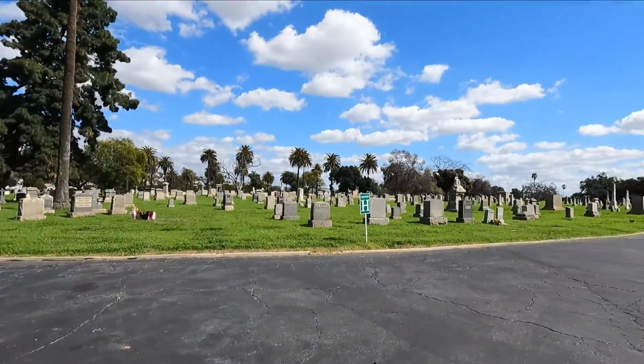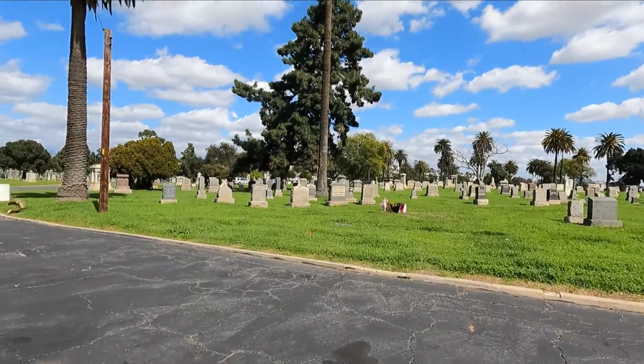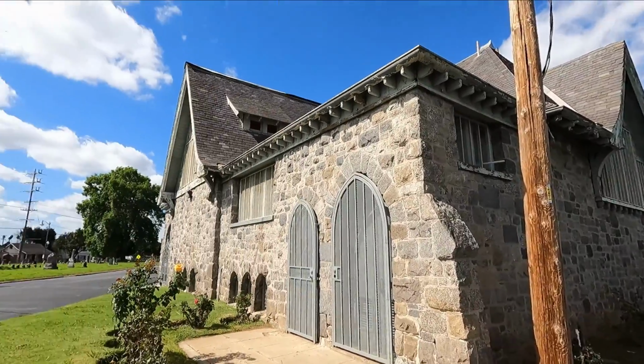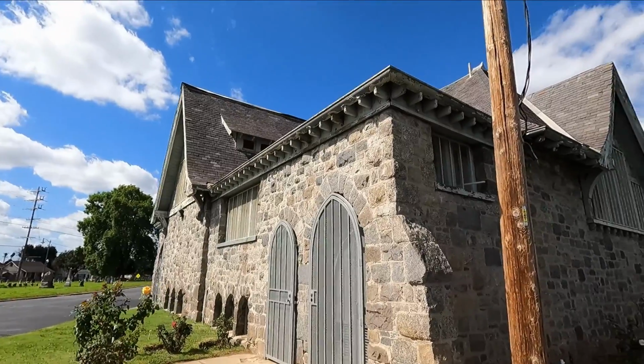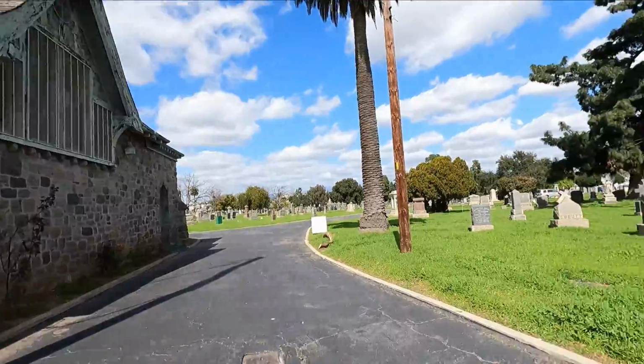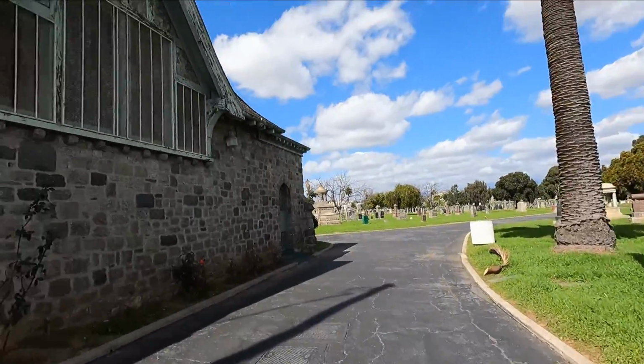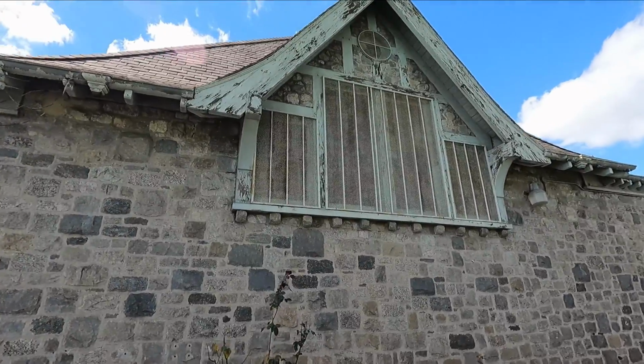Just wanted to come here, show a few things. This place is humongous. And in the summertime, it gets hotter than hell out here. So be aware if you come. Also, usually in midsummer, the grass is like singed. It's burned. It gets hot in East LA.